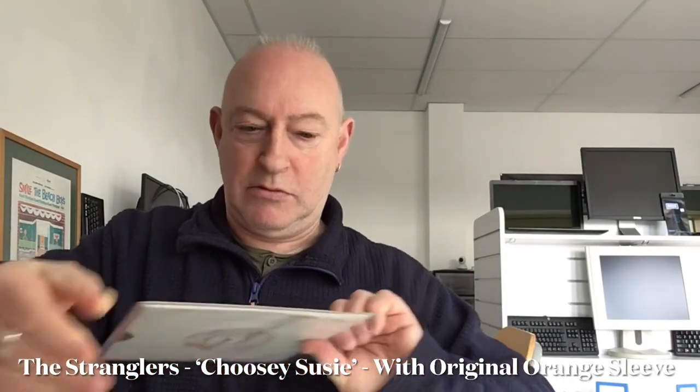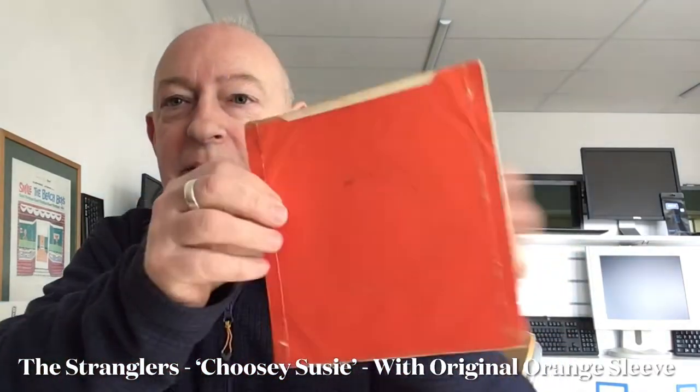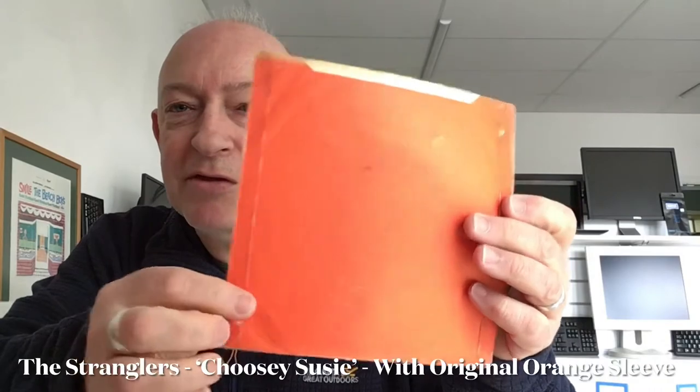I am the lucky recipient of Choosey Susie in the original orangey red sort of cover that it came with. So let me just dig that out. Oh dear me, the seller's put it in two. Here we go. That's just the sleeve, of course. Such a vibrant thing to show you, it's just an orange sleeve. But hey, like Pokemon, you gotta get them all.